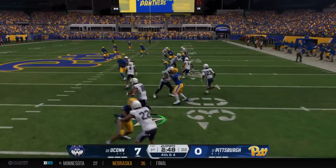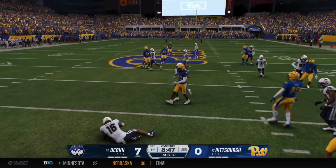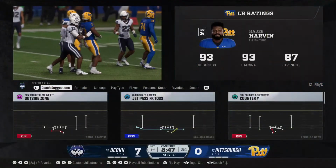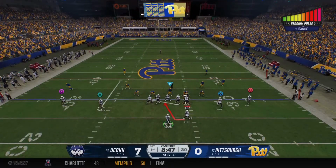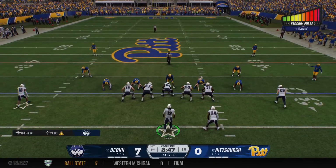Trying to get started. Everybody stays in their lanes well enough, and they stop him at the 31-yard line. The Huskies offense out there and ready to go. Already a solid start to this one.